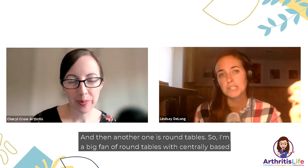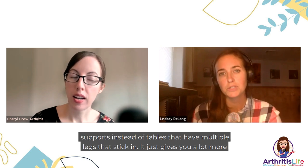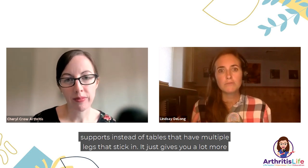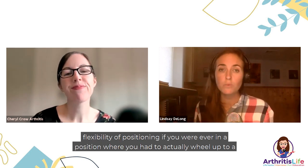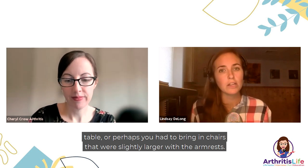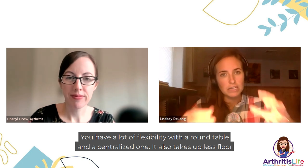And then another one is round tables. I'm a big fan of round tables with centrally based supports instead of tables that have multiple legs that stick in. It just gives you a lot more flexibility of positioning. If you were ever in the position where you had to actually wheel up to a table, or bring in chairs that were slightly larger with armrests, you have a lot of flexibility with a round table and a centralized one.